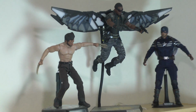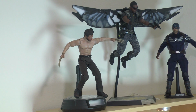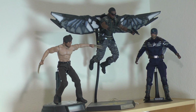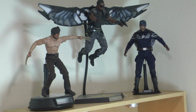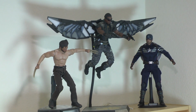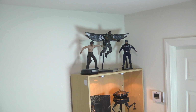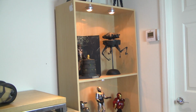Over here is the Kit Bash Wolverine with the Falcon from Winter Soldier and good old Cap there from Winter Soldier. After seeing Civil War, I don't know if I'm going to want to replace this guy. I really do like Falcon from the Winter Soldier, but he was kick-ass in Civil War, so he may be joining my collection. Below him is Indiana Jones.